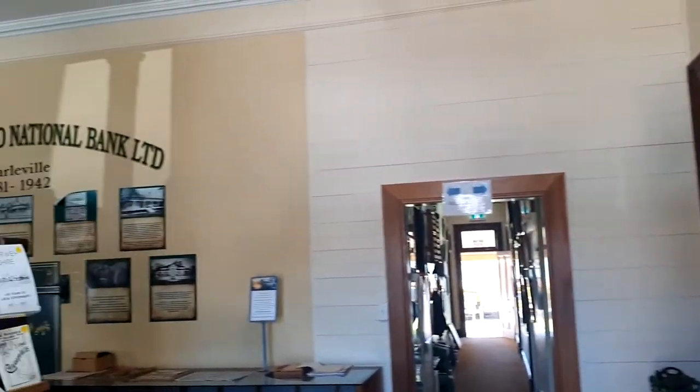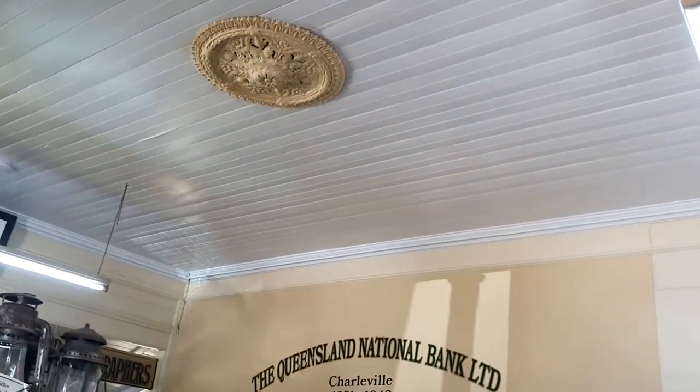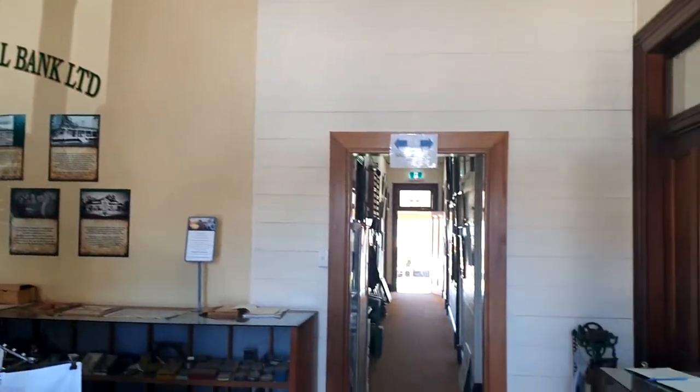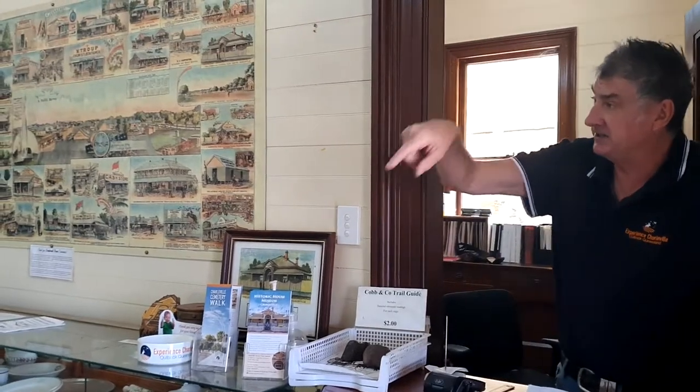And then in about the 1940s, it was a private house for a few years, and then the fellow's daughter turned it into a boarding house, and then about 40 odd years ago, the Historical Society turned it into a museum, which it still is. Down the back, they've got a couple of old fire engines, a rail ambulance, a bus, other horse-drawn vehicles, other trucks and things like that.